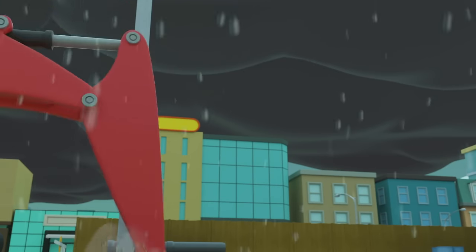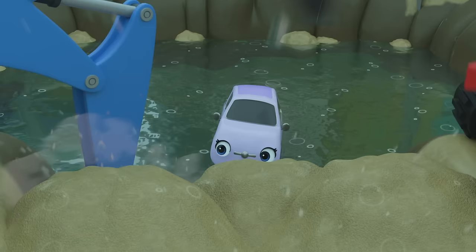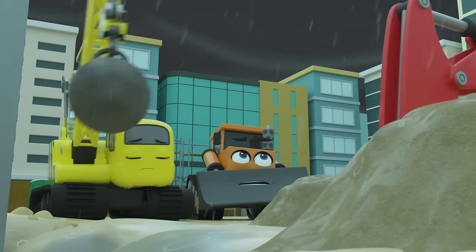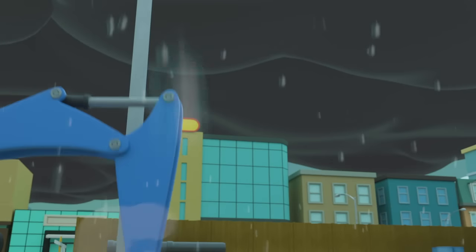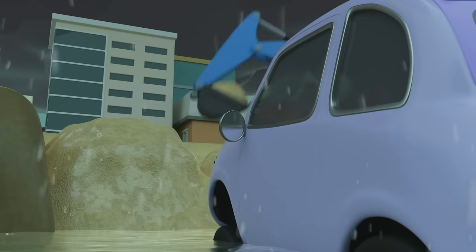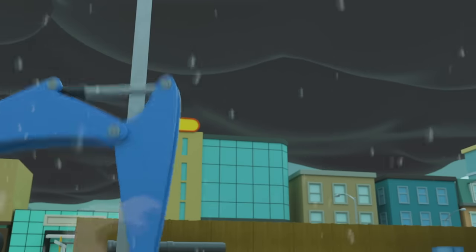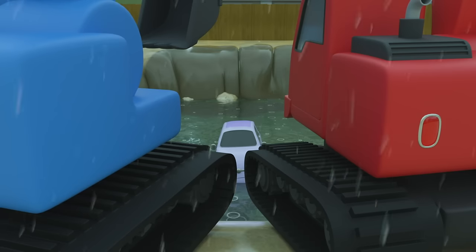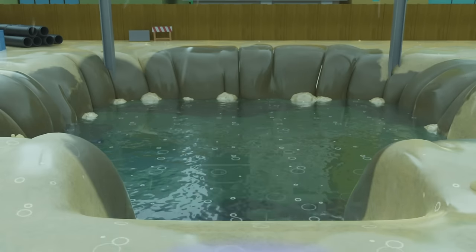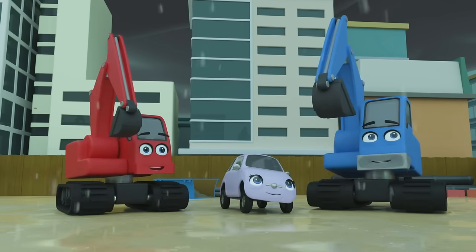It's up to Digley and Johnny to dig Scout a way out. Hurry up, guys. The water is getting deeper. You can do it. Digley and Johnny are digging as fast as they can. Almost there. There, you did it. Scout can drive out now. Well done, Digley and Johnny. You saved the day in the nick of time.